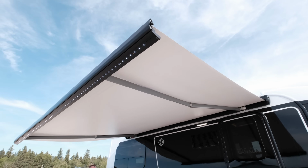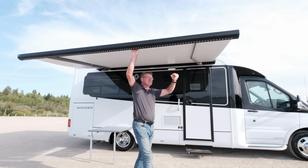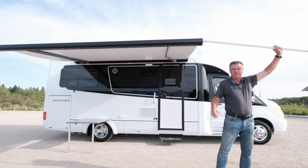How is that for an awning? Over 12 feet in length, 7 feet wide. It's got built-in legs, which is very nice. It's a little bit of a windy day here today, so I have a great choice here. We have just the most perfect campground in the world.